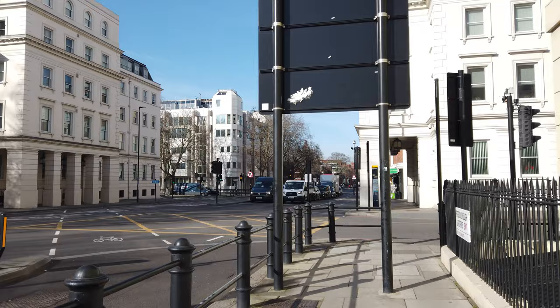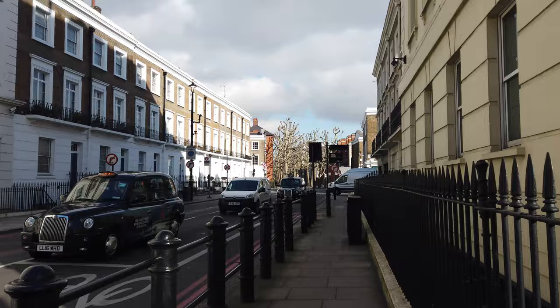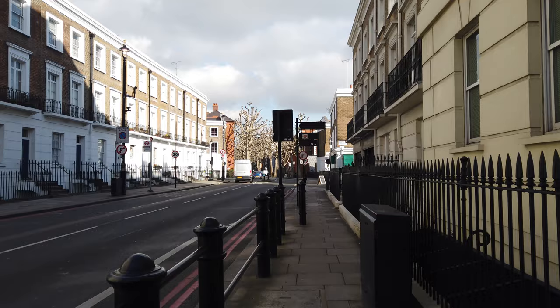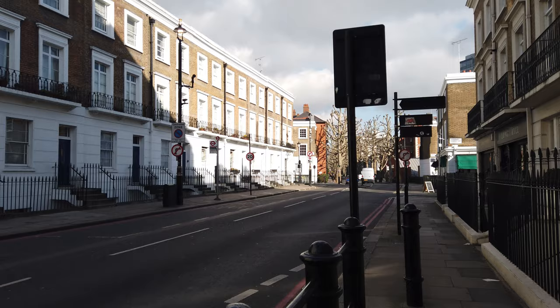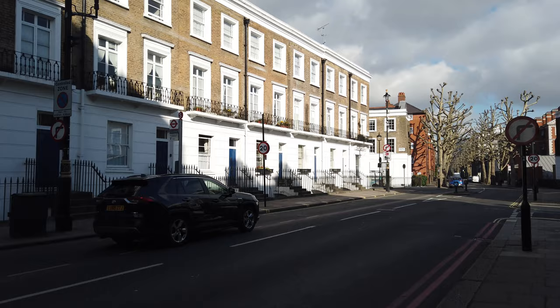We are entering John Islip Street now. I can see there's lots of little maps all over the place here. Some people think this is sort of a hidden gem around this area. Simply because it's got such a sort of, I suppose maybe 19th century feel. It's literally no distance from Victoria Station. If you like a bit of a walk and a stroll. Look at these trees.